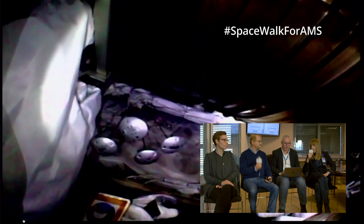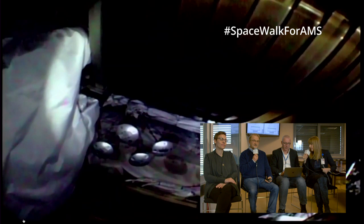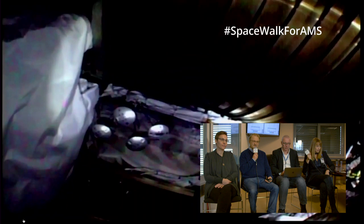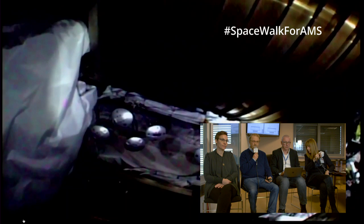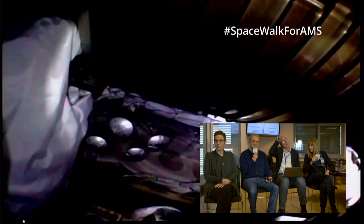Okay, and AMS has been dubbed by many the dark matter hunter. Are there any new insights into this great mystery of today's physics? Yeah, we have very interesting results on positrons and antiprotons, which both hint at theories which favor heavy dark matter particles.